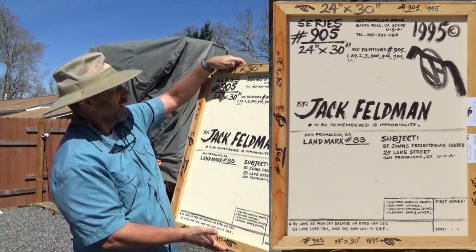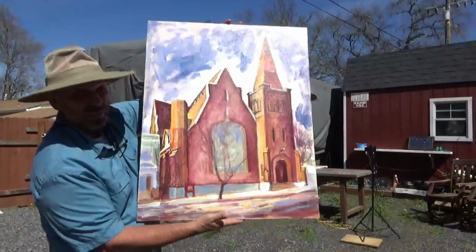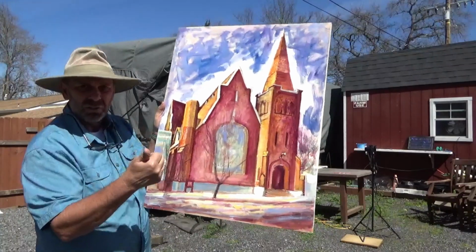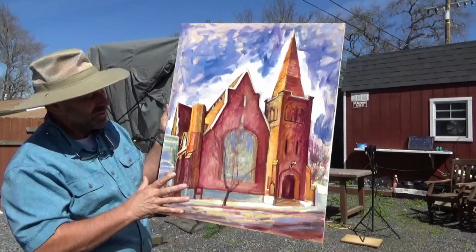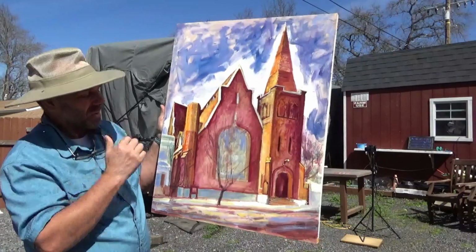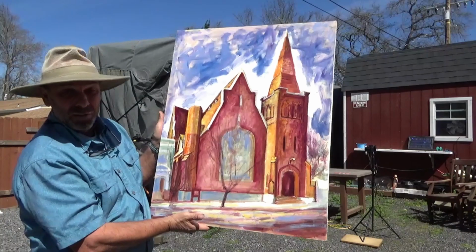The series is a 905, and he was wanting and meaning to do a church series, which he did, but many of them are unfinished. Although, even though they're unfinished, they're still great pieces of art. So well worth it. From my understanding, some of the churches are gone now.